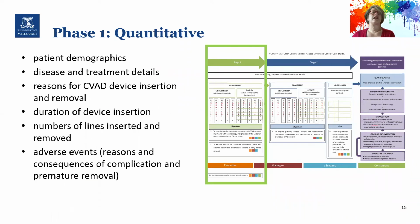Phase 1 includes the collection of these variables. Inclusion criteria include adult patients with haematology malignancies who underwent a CVAD insertion between the 1st of January 2018 and the 31st of December 2019 in the 5 hospitals in the VCCC, and including all types of CVADs, which primarily there are 4, including peripherally inserted central catheters, PICCs, implanted portacaths, tunneled cuffed central catheters, and also central venous catheters.